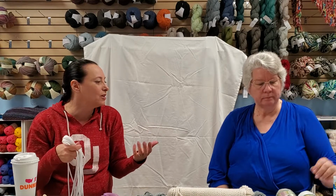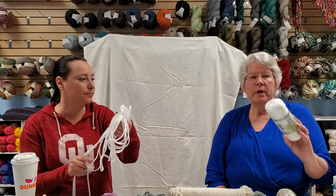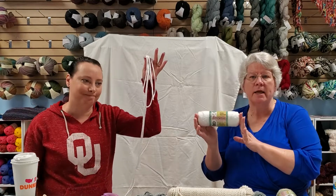It doesn't get very soft. You cannot make a soft looking project out of these. We use these in the beginners macrame workshop. This is your practice cording.